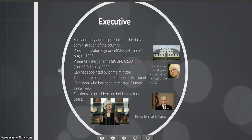Major names of the executive branch are the Chief of State, President Grimsson, the Head of Government, Prime Minister Sigurðardóttir, and the Cabinet appointed by the Prime Minister. Elections for President are held every 4 years. The last election was held on the 30th of June 2012. Following legislative elections, the leader of the majority party coalition is usually the Prime Minister.